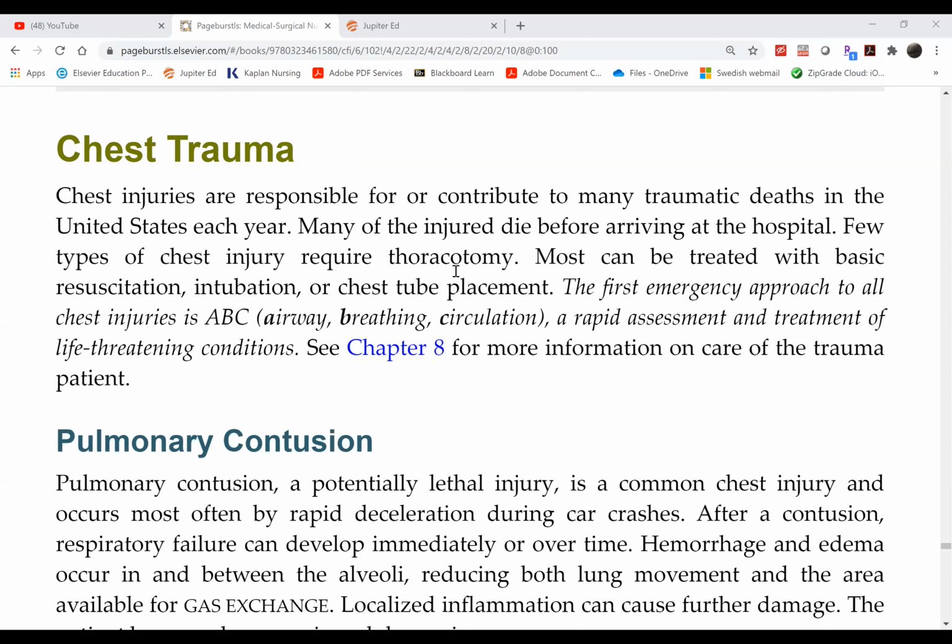Meaning the patient will have multiple injuries here. So let's say in a pneumothorax, for instance, or a hemothorax, that means the patient will have to have pulmonary contusion, meaning you have to injure the lung in order to introduce air or blood into the pleura. Does that make sense?